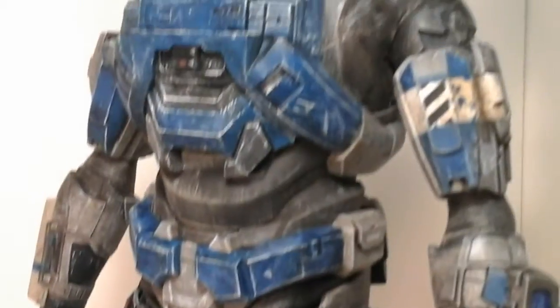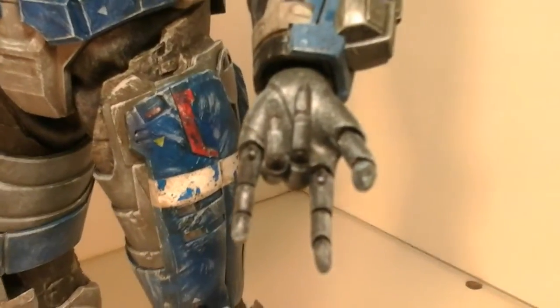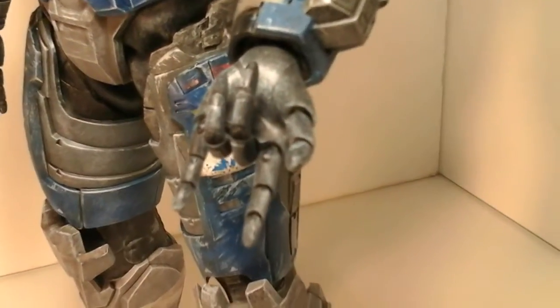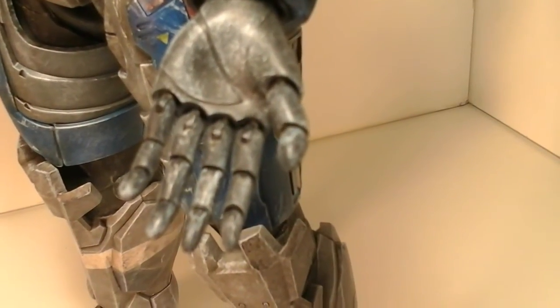Now, one of the things that makes this figure really, really neat is if you look carefully here, down at his hands, he actually has little articulated fingers. So he can totally pretend that he's Spider-Man, or maybe he's going to a Motley Crue concert, who knows? But yeah, if you look at the palm, you can see all the different articulation he has there in his thumb and his fingers, and that is pretty cool indeed. Now, looking at the back of the armor, check this out.